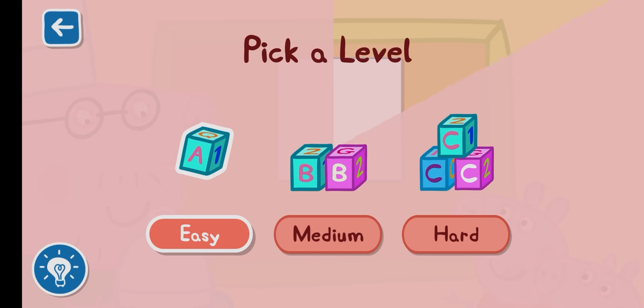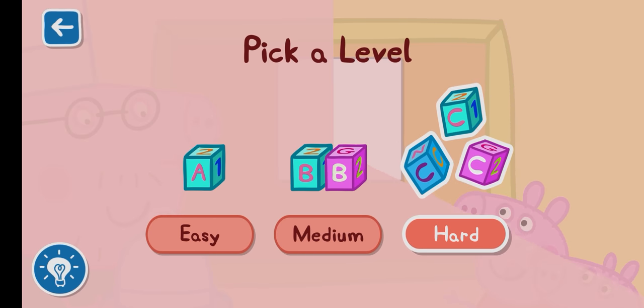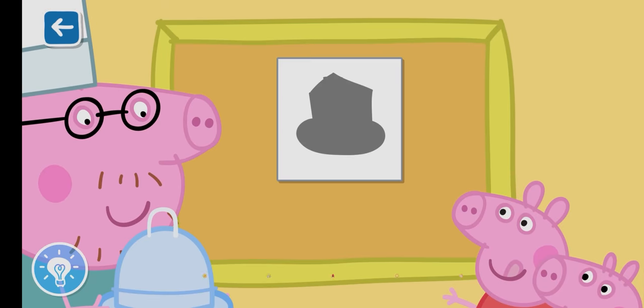Pick a level for this activity. Hard. Can you help Peppa guess the shapes?